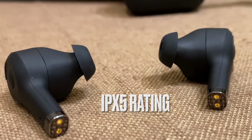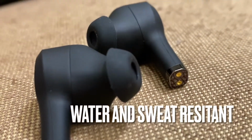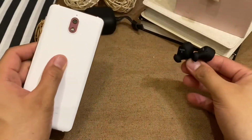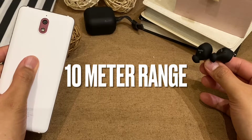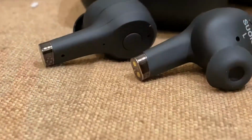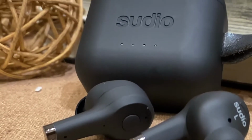This pair is rated IPX5, so it is resistant to sweat and water. Best if you are using it on your workouts. It can receive up to 10 meters from the audio source. This is considered na walang blockage or walls. Ito din ay may microphone so you can use it in calls, video conferences, and also for video recording.